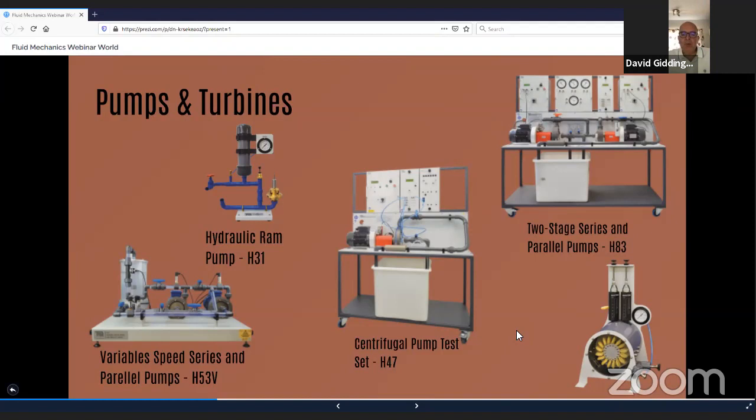This is not quite equivalent, but this is just a centrifugal pump test set, single pump, again self-contained. It's a floor standing mobile unit. It's got a water reservoir, a pump, a motor, a venturi meter, so we can look at a comprehensive range of investigations and characteristics of a pump. We're also able to demonstrate cavitation with the use of a venturi tube inside there.